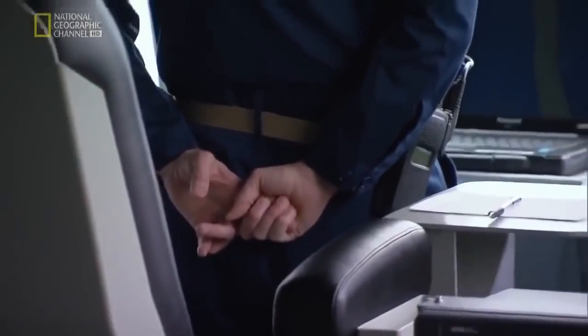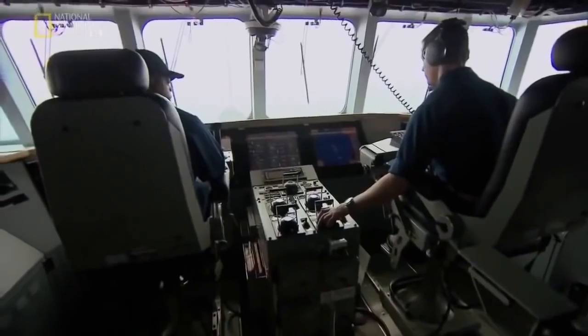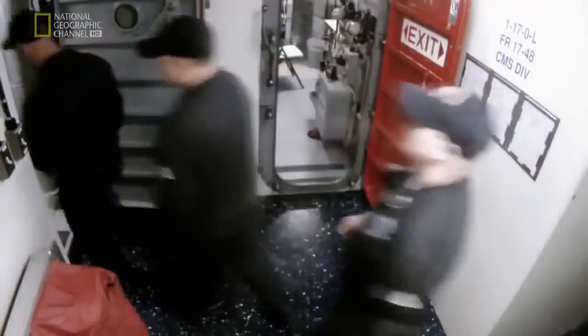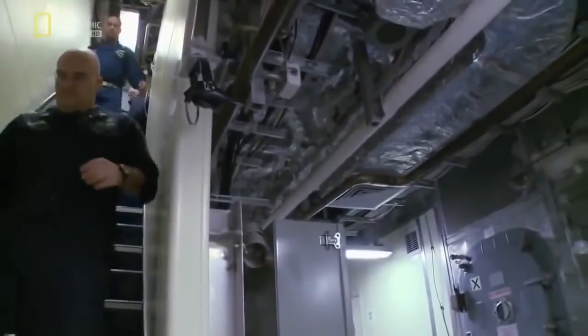Call away flight quarters and let's get the ship into the seas, so turn into the seas and slow to about 8 knots. Flight quarters, all hands man your flight quarter stations. All personnel not involved in flight quarters, stay clear of the weather decks at frame 50. Covers about to be warm topside now. With its crew of 40 stretched to the limit, team members must perform multiple jobs.